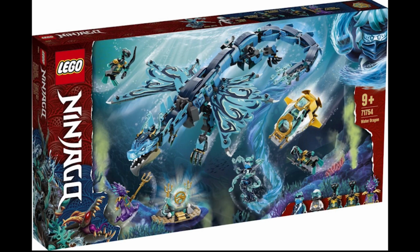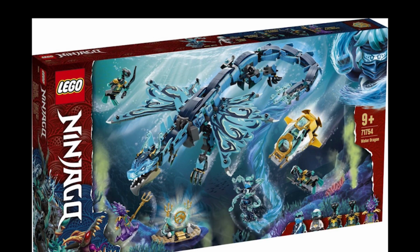The torso does also look pretty good. Glad it's not too big or too skinny for the type of dragon it is, and the wings do also look pretty nice. And then for the tail, it looks kind of boring, but you know what, it's still nothing bad. Then for a side build, we get Zane's mini sub in this set, which is a very cool inclusion.